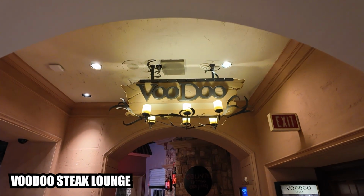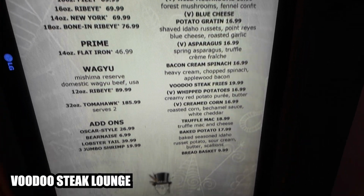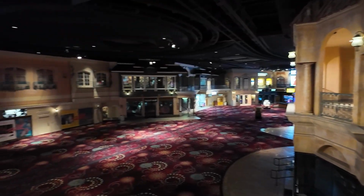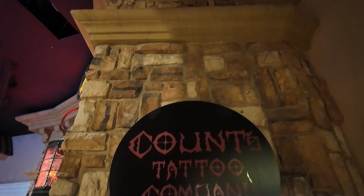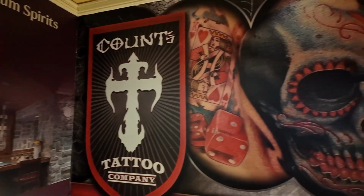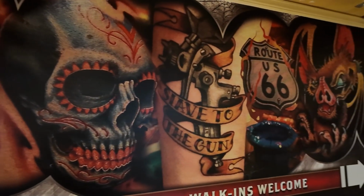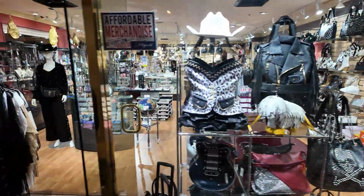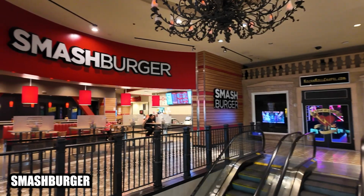Here's the Voodoo Lounge, which is your access to go up above the 51st floor. Here's the menu. I've never been here yet, but I heard the steaks are incredible. Again, here's another view from above. If you guys have seen Counting Cars on the History Channel, they have a tattoo shop here at the Rio. They also have Count's Customs, located off the Las Vegas Strip, in which you could go and tour the facility and see all the iconic cars that were featured on the show. More retail stores are open. This one more specifically looks like clothing. There are some food options up here as well, such as Smash Burger.